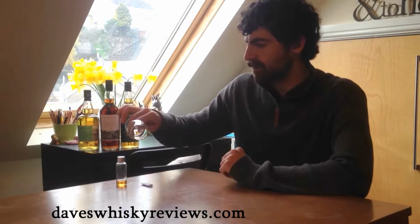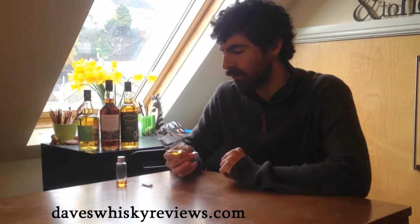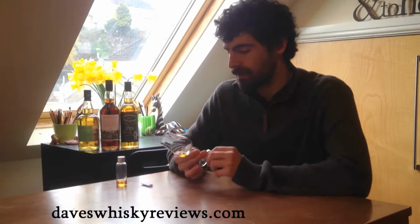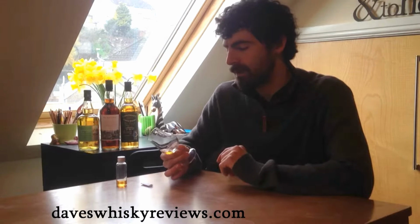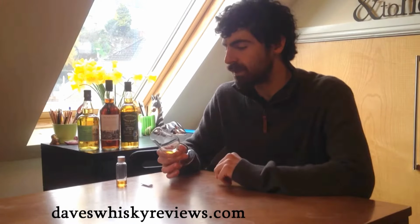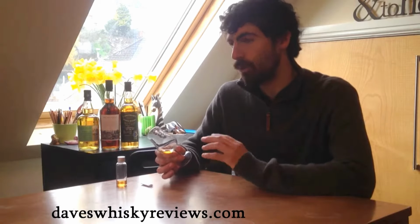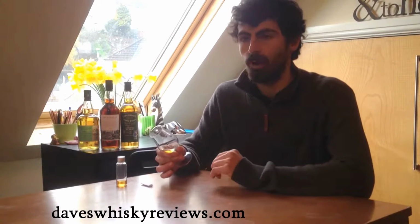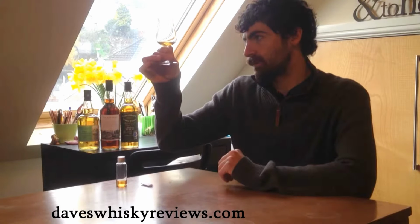In terms of the colour, what you're looking for really is a clue as to what sort of casks are used. It can't really give you a lot of an idea because some whiskies can be artificially coloured with caramel colouring. That normally gives more of an orangey kind of colour. Sometimes you can see that. A lighter colour would normally mean sort of refill barrels that have been used a couple of times. A darker colour normally means a fresher barrel. More gold maybe for bourbon barrels or hogsheads, and more of an amber mahogany kind of colour for sherry casks. But it's not giving us too much of a clue here.